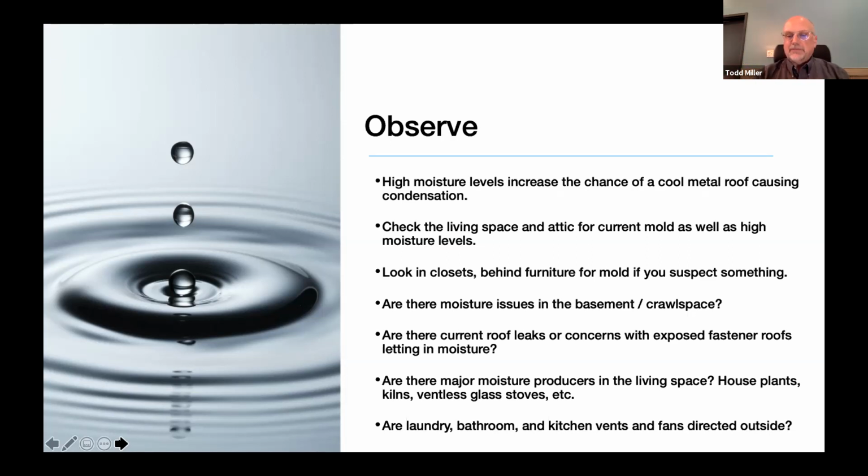Are your laundry, bathroom, and kitchen vents and fans directed outside? Don't ever put a roof on if those things are not directed outside. Again, it's your responsibility as an expert contractor to tell that homeowner, I'm not going to do something that's going to cause you problems. Yes, it's going to cost us a little bit of money to bring that pipe through the roof, but it has to be done. And heaven forbid, don't be the contractor who says, I can just cut all those things off in the attic. You'll be fine. Yeah, don't do that.